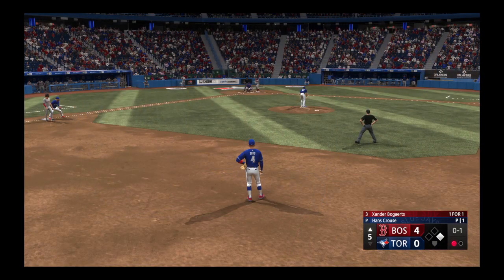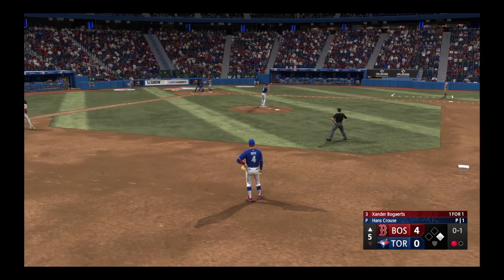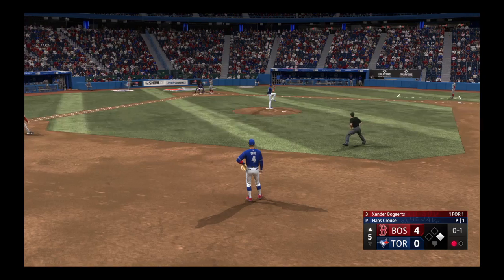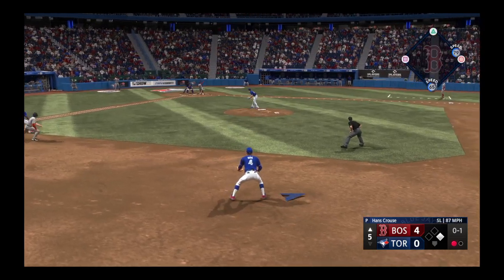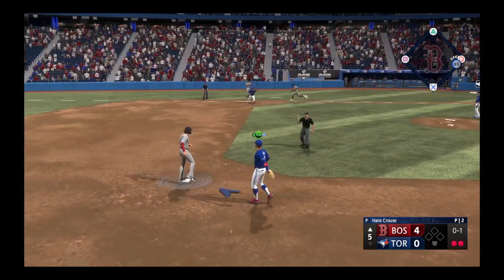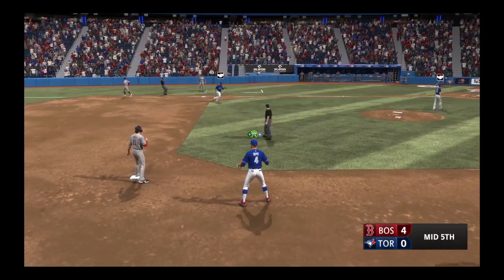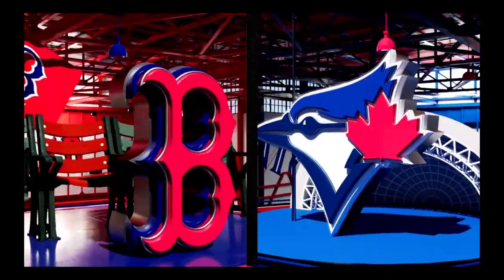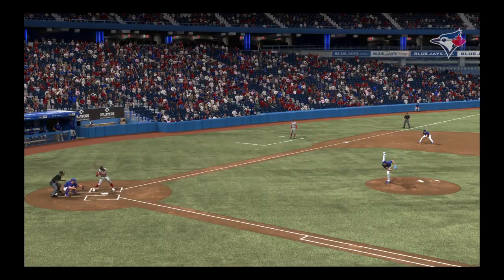Man at first with one gone. And the batter now, Xander Bogaerts, 2-for-9 so far in the series. The pitch. On the ground, could be two. Off balance feed, there's one. And it's a double play to end the inning. Last half of the fifth coming up. The Red Sox 4 and the Jays nothing.